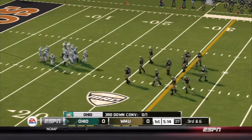First and 10, ball on the 36-yard line. Over the middle to his tailback. Tackle made at about the 41. Getting him the ball in the passing game creates real havoc for the defense. There aren't many linebackers who can stay with him in coverage, that's for sure.